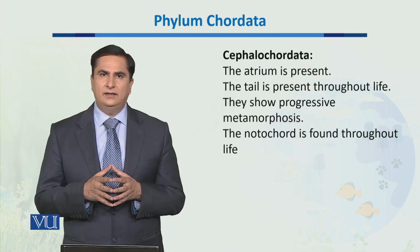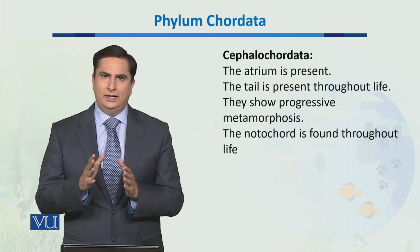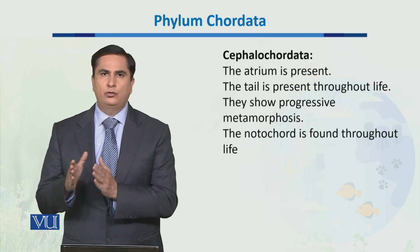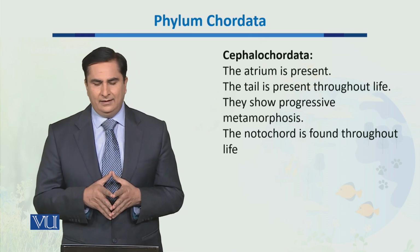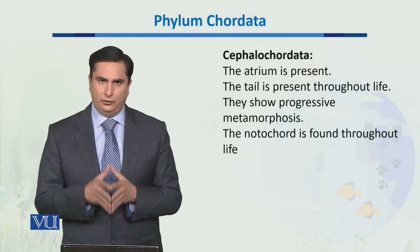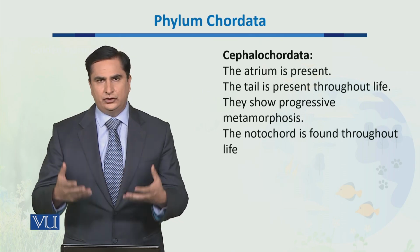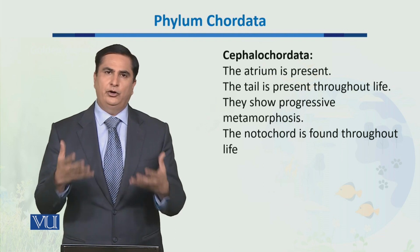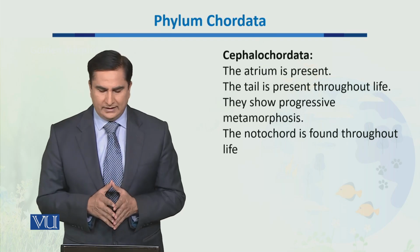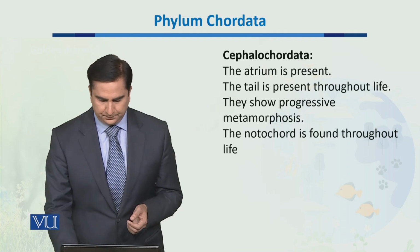When we talk about the other subphylum, cephalochordata, the atrium is present, and the tail is also present throughout their life. Then they also show progressive metamorphosis, which means that there is a change in their shape during their life cycle. The notochord is also present in cephalochordata, and it stays throughout their life.